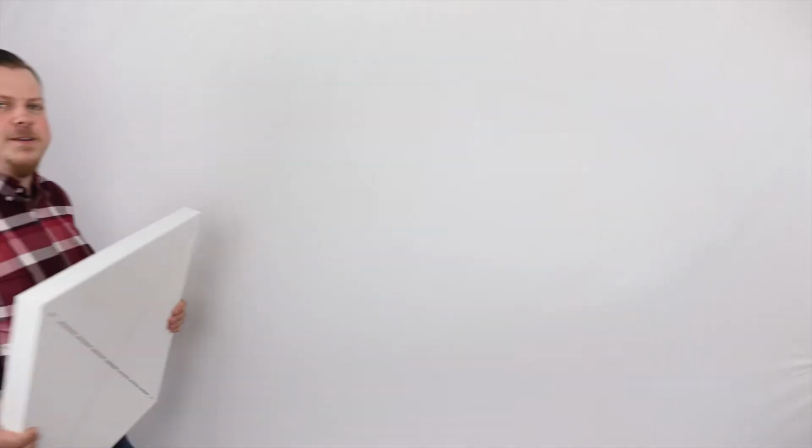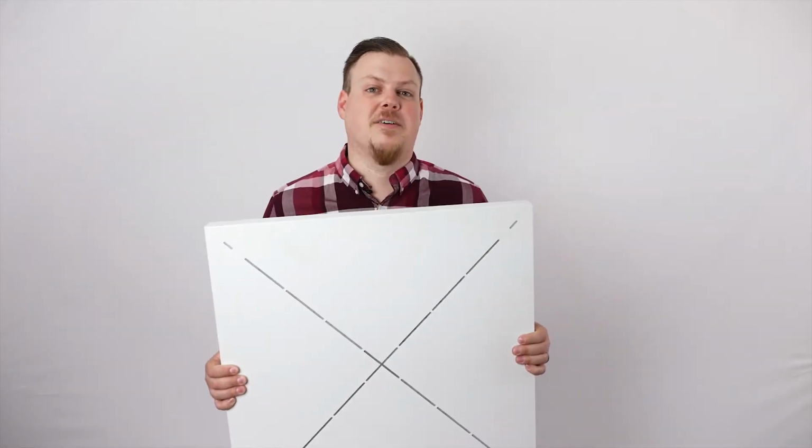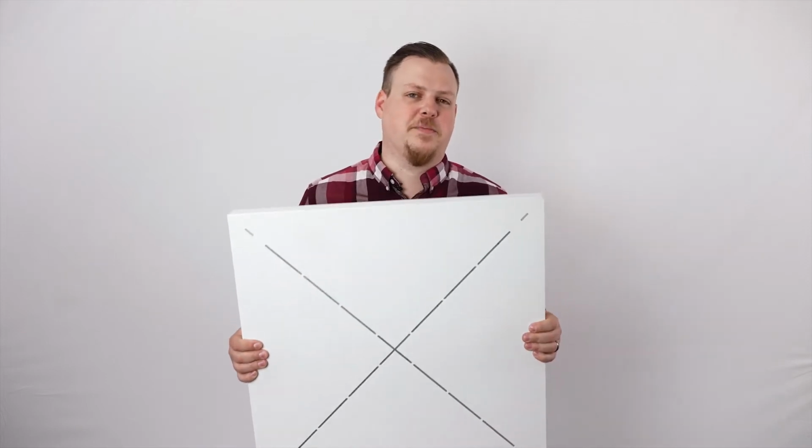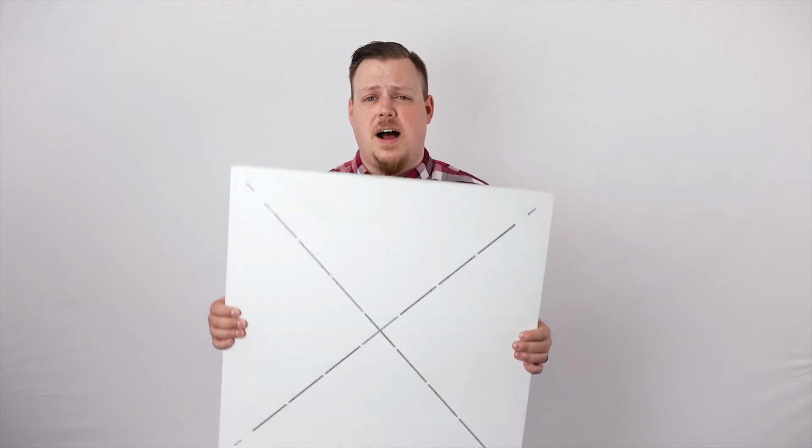All right, so you might be saying, well, that's a really slick looking piece of tile, Cody, and you wouldn't be that far off. Let me explain. The TeamConnect Ceiling Mic 2 is an in-ceiling, practically invisible, high-end quality microphone system with loads of advanced features inside.